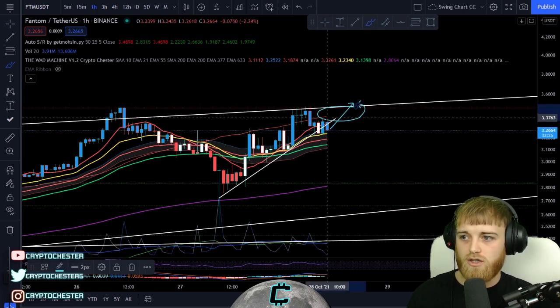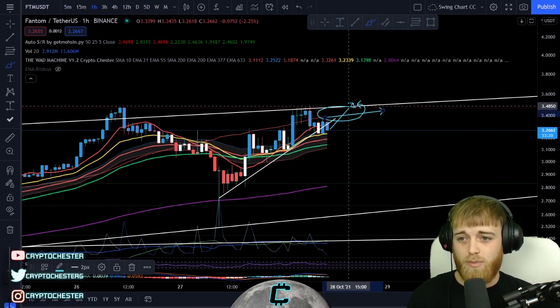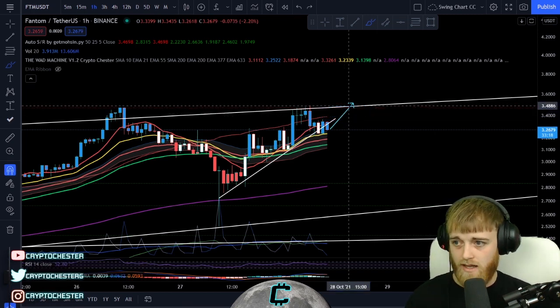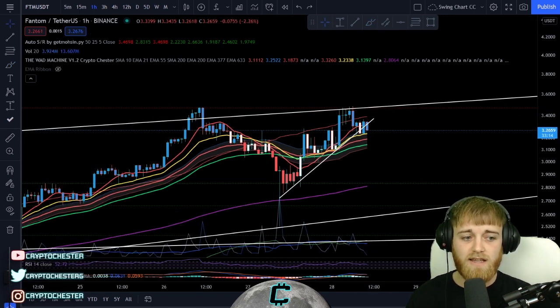As I said, the price targets could be the volume weighted ATR band here at $3.39, and also this upward sloping resistance line at $3.48 there. So yeah, interesting stuff coming through there for Fantom. So that's going to be a Fantom update there.